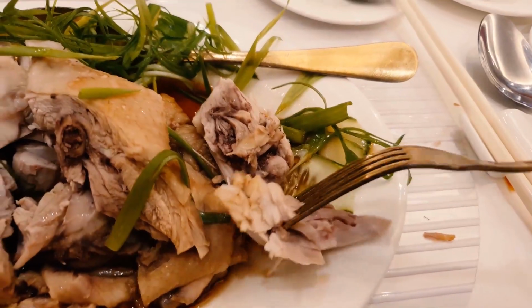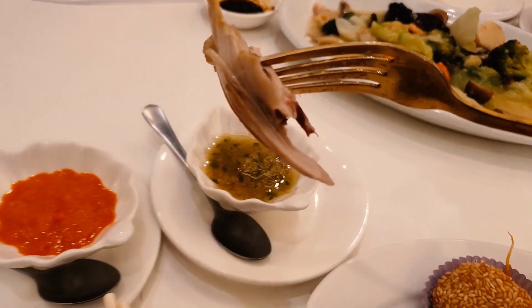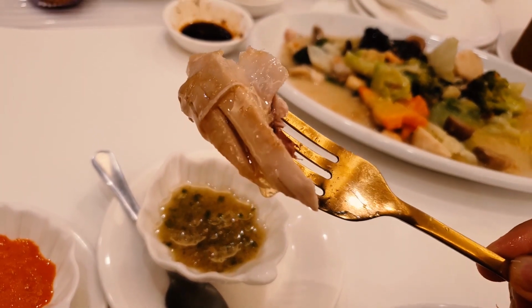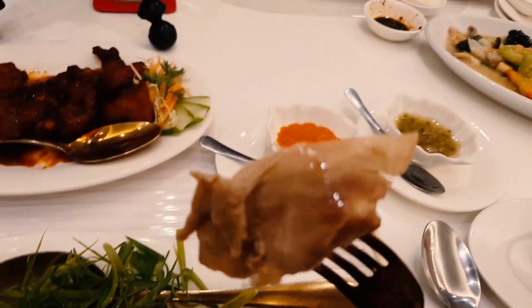Man, you don't even need the teeth on this one. It just separates itself from the bone. And when it touches your tongue, it just slowly melts down your throat. Now let's try this one with that greeny sauce. That sauce has a very strong gingery flavor, herby at the same time. Really complements the flavor of the chicken.